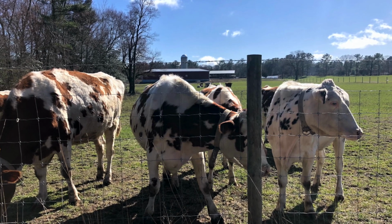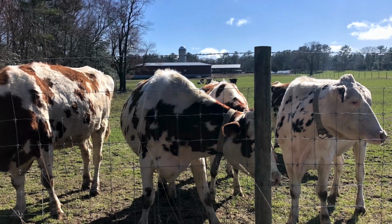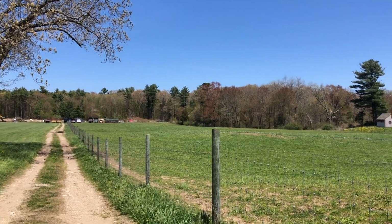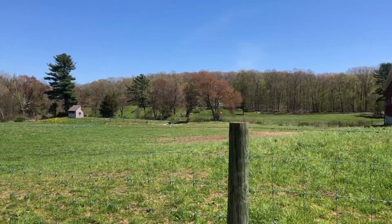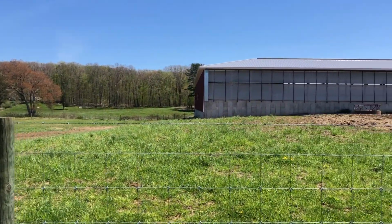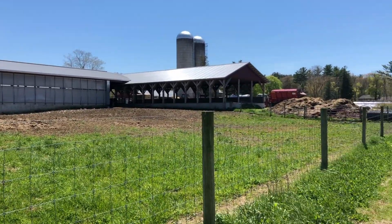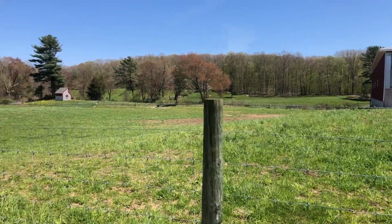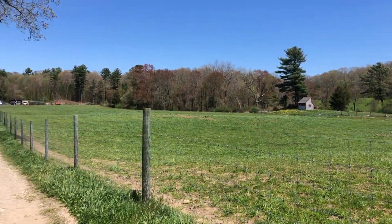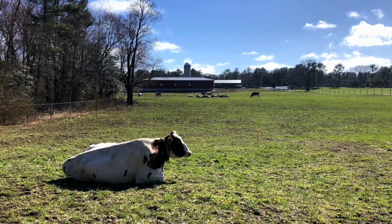Here we have our freestall pasture. This pasture we put our cows out in from the freestall to let them graze and get some fresh air. And there's a gate that attaches to the freestall that we just opened, so they are allowed to go in and out as they please. Usually when we do let them out, we close the gate so that we can clean the freestall. But right now you will notice that we don't have any cows out in the field because they are inside getting their lunch for the day.